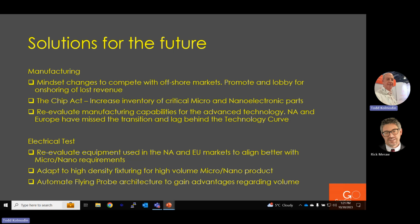Solutions that our North American people need to reevaluate their manufacturing capability for the advanced technology. I mean, North America and Europe, we kind of missed the transition and we lag behind that technology curve a little bit. Not to be mean to anybody, but the facts are the facts. You just look at where the commercial work went. Do you have any more to add on the manufacturing side, challenges or solutions for the future?